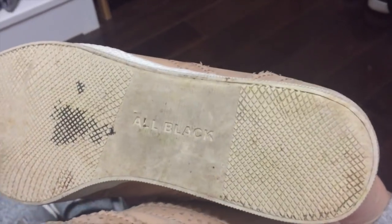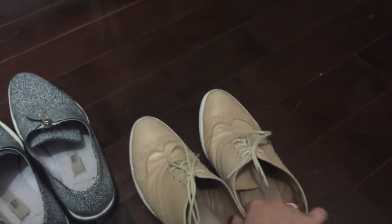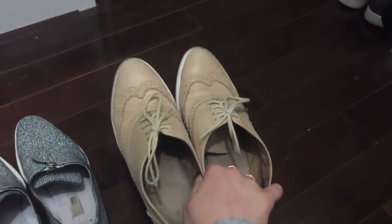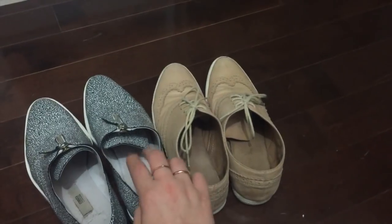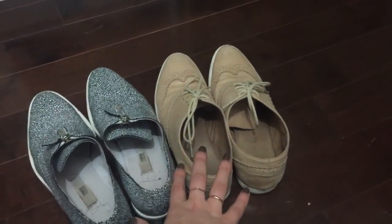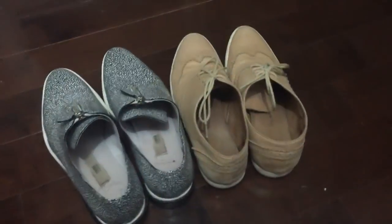These are by a brand I've never bought from before, All Black. These are amazing shoes, and I love the color. They're really nude Oxfords for me. So these 2 pairs are my most worn pairs, and in the future, if I'm replacing any shoes, these are going to be the ones I replace. And they're so, so good. I love them both. I'm keeping them both.